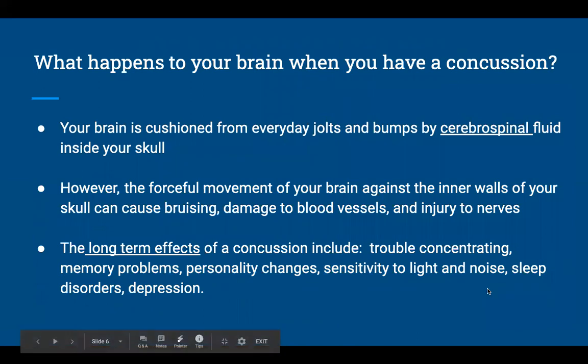So I previously explained what happens to your brain when you have a concussion, but now we're going to go a bit more in depth. Your brain is cushioned from tiny jolts and bumps every single day by something called cerebrospinal fluid. This is found inside of your skull. It's really important because this fluid protects your brain from any tiny abrupt movements. But any forceful blows to the head can cause your brain to rock up against the inner walls of your skull. This can be very dangerous because it can lead to bruising, damage to blood vessels, and injury to nerves.